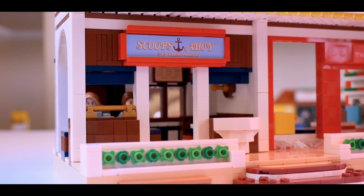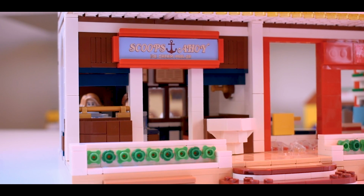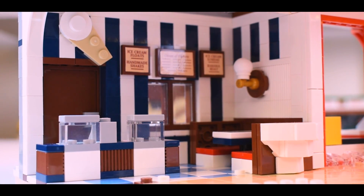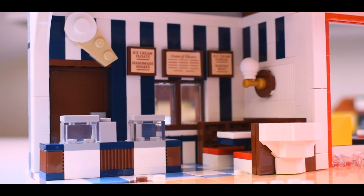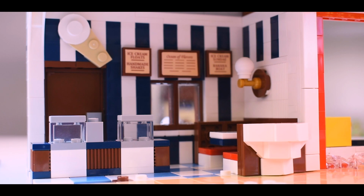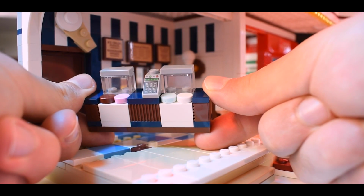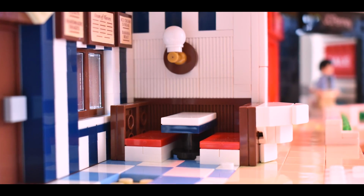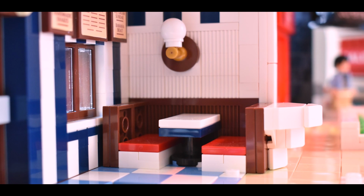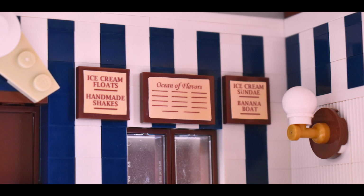Starting to take a closer look at the shops, first up, we've got Scoops Ahoy. Scoops Ahoy turned out to be one of the tightest shops here, simply because I was wanting to capture the room in the back as well, which we're going to take a look at here in a moment. Inside there is the counter with ice cream and cash register. Off to the side, we have a couple of seats for the customers to enjoy their ice cream, and a lamp right above, and a couple of menus to choose from.